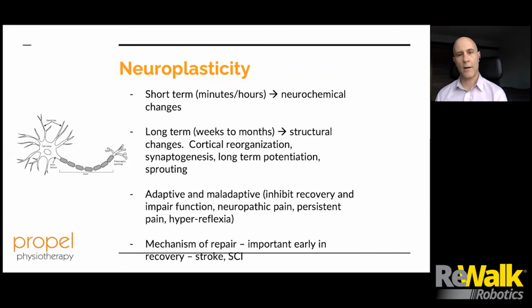Hyperreflexia, there's a school of thought that also feels that certainly hyperreflexia after a traumatic brain injury and stroke, or certainly spinal cord injury, is a result of a mechanism of repair. And I think that's how we really need to think about it. When the central nervous system's damaged, whether it's the brain or subcortical structures such as the midbrain and spinal cord injury, there are cascades of events that happen, and they're different in the spinal cord than they are in the peripheral nervous system, and then certainly up in the cortex.